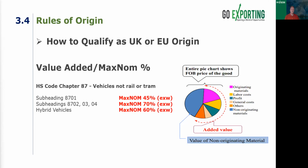But beware, the maximum non-originating percentage does change, it varies. So as you can see here, chapter 87 for vehicles, for one subheading, 8701, the maximum non-originating material value is 45%, and yet for other subheadings it's 70%, and hybrid vehicles it's 60%. Now those are special cases which were brought in to promote electric vehicles, to promote the production of batteries, for example. So they're special cases, but it shows that you do need to look at the agreement and understand what the rules are for your product.